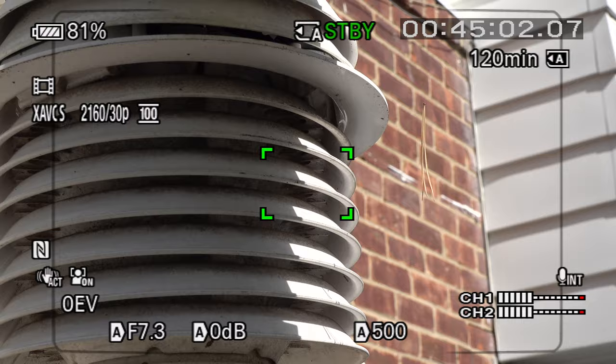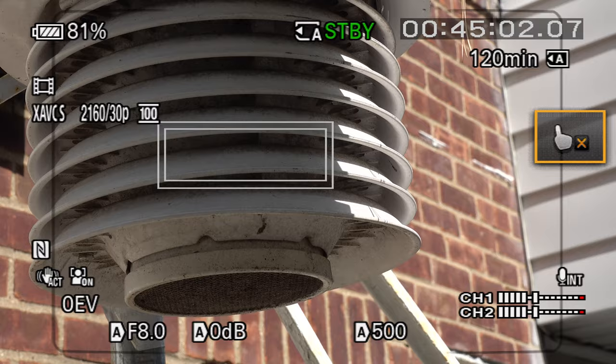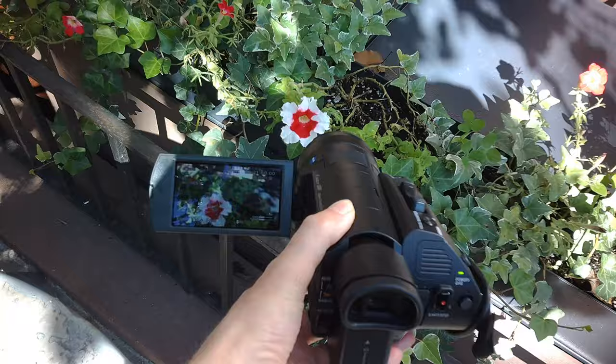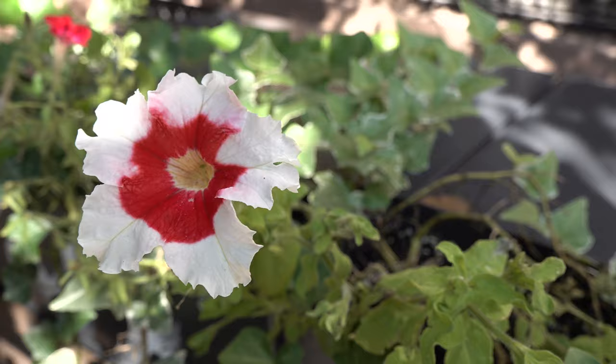Like in this example, it sort of works and sort of doesn't, whereas the bricks are supposed to be in focus there and were not. The foreground object here is in focus, but switching to the bricks, the foreground object is really what's staying in focus. But most of the time I would say the autofocus works. Like in this situation here, it racks focus very nicely. You also have macro focusing abilities with this camera, which is very nice.